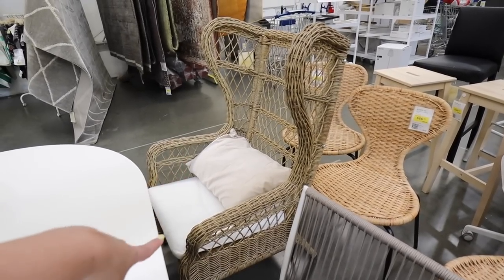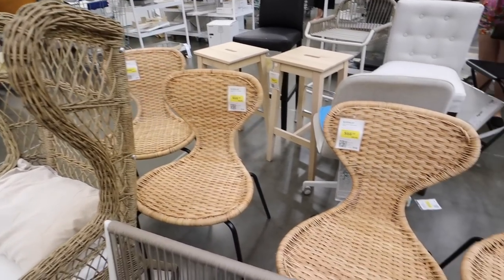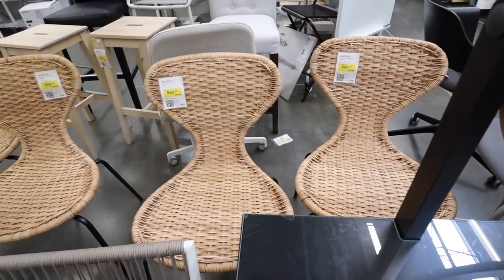I loved this chair last time I was at IKEA. They have one discounted down to $149. They also have all these chairs down to $66 from $100.